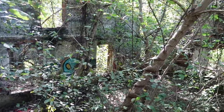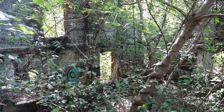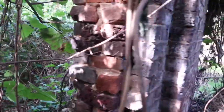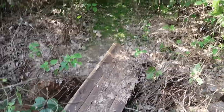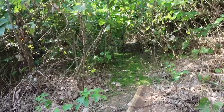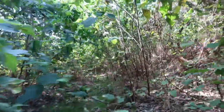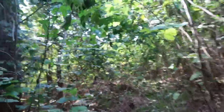Oh yeah. Wow. Goes down towards the river. Let's see if I can get around this other way. Someone made a bridge here, but it's fallen. I think I can still make it through there. Oh boy. All right. Not a bad trail. Just have to duck down a little bit. I've been in worse situations.